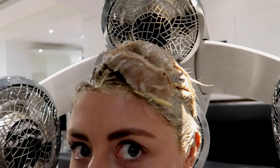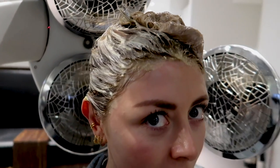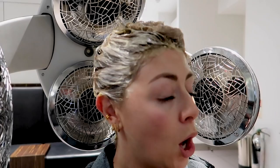Okay, my toner is on and I am back under the heater again, just waiting for this to tone down all the orange. And then I can be shampooed, conditioned, probably have a treatment on because this has been a lot of bleach. And then I'm ready for my cut with Natasha.